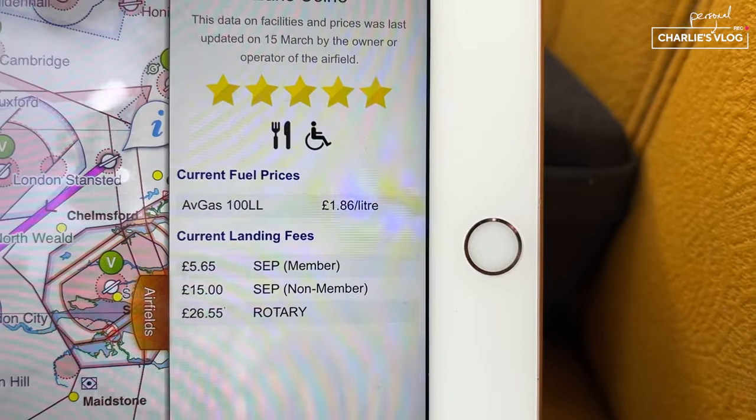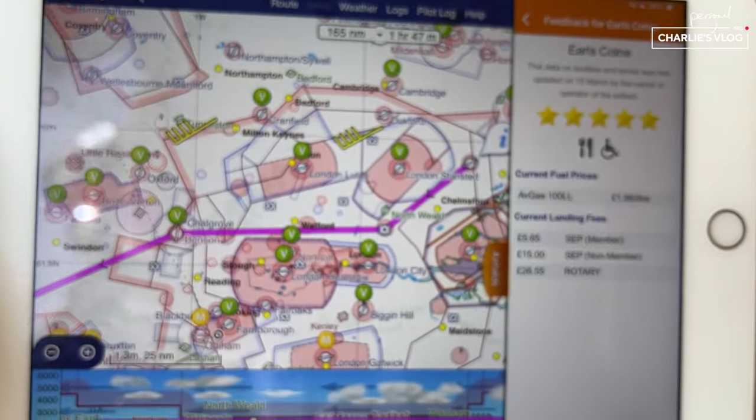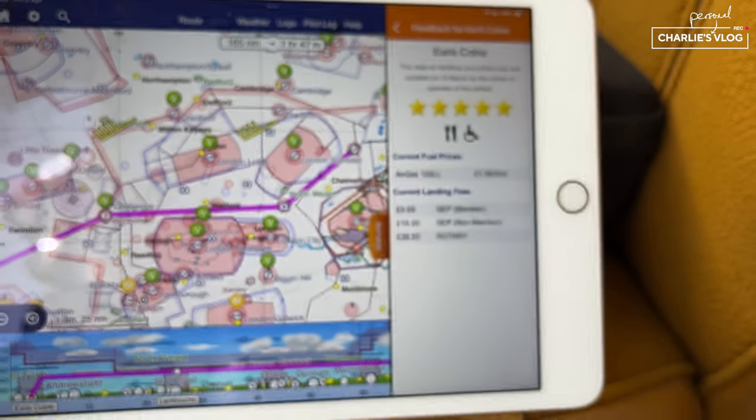Fueled up at Earls Colne. Look at this. £1.86. It's a bargain. That's the cheapest anywhere that I've found. Thank you very much, Earls Colne. Cheap fuel.